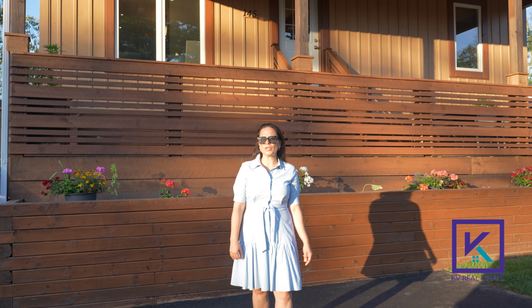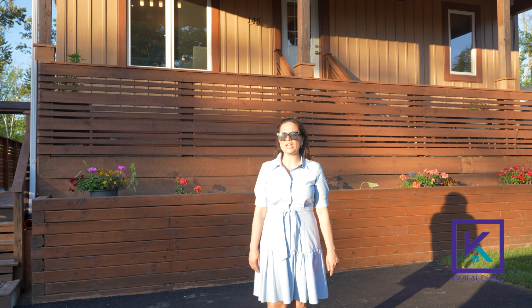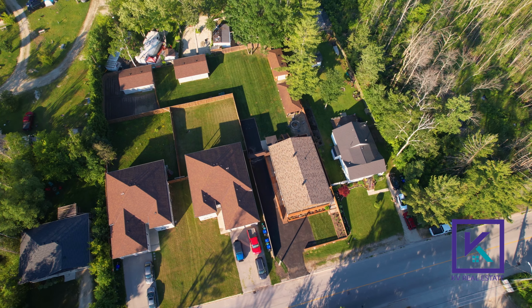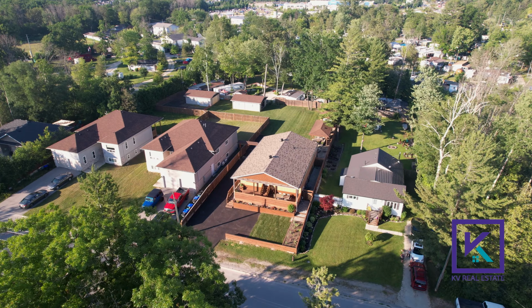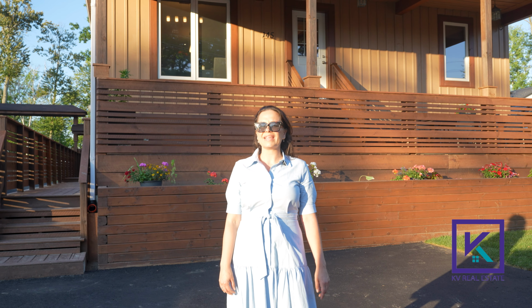The home is turnkey, ready for a single family home, or it can be converted into a fully legal duplex, all ready to be hooked up. Live upstairs or downstairs and earn year-round or seasonal income.